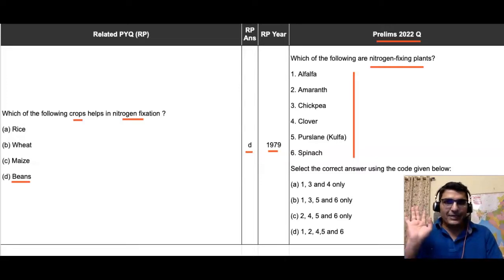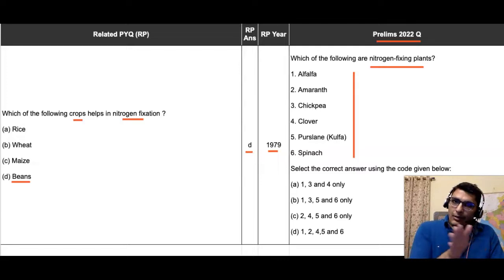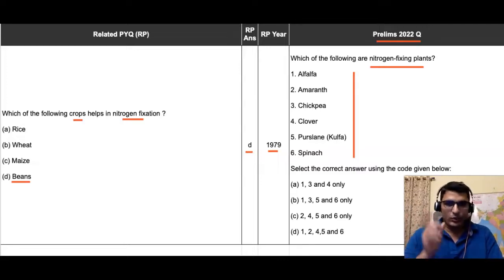Now, when I talk about NCERT, and this is the knowledge version of solving the 2022 question, the NCERTs are clearly telling about alfalfa. I'm talking about the class 11th biology NCERT. It talks about alfalfa. It talks about peas, right, which includes chickpeas, and it talks about clover. Other mentions also are there. Sweet clover is mentioned, and some other varieties of plants also are mentioned in the context of nitrogen fixing, rhizobium. But these 3 have been mentioned.